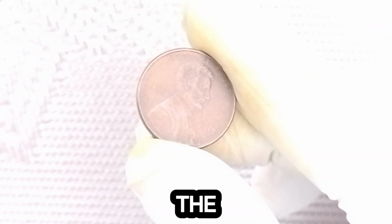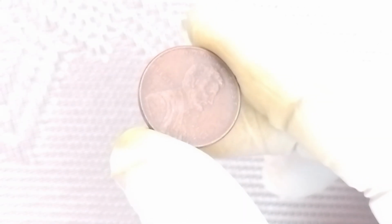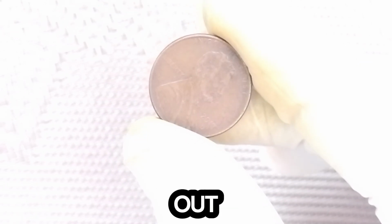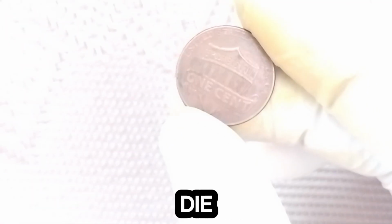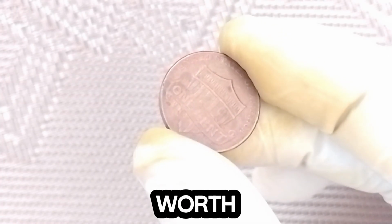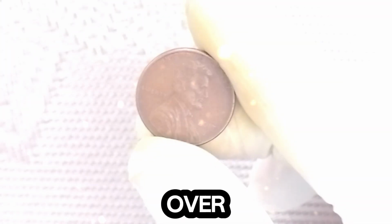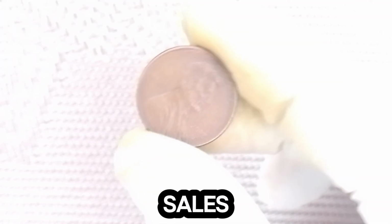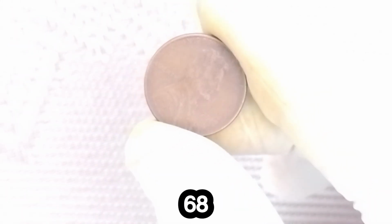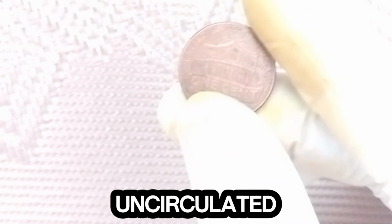The Denver Mint produced over 4.4 billion of these coins in 2017, a massive number. However, within that huge production run, certain errors and varieties have made specific coins stand out. Collectors have identified double die errors, die cracks, off-center strikes, and misaligned dies, which significantly increase the coin's worth. These coins, depending on the condition and rarity of the error, can fetch anywhere from $50 to over $1,000 in auctions and private sales. Additionally, coins graded by professional grading services like PCGS or NGC as MS68 or MS69, mint state, can command impressive prices due to their pristine, uncirculated condition.